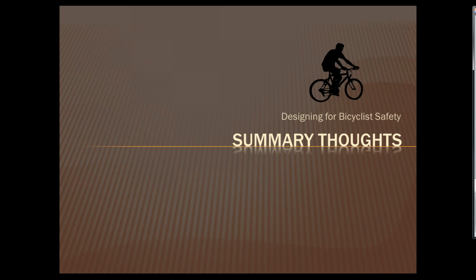When do you go from sharrow to bike lane? When do you go from a bike lane to a buffered bike lane, then to a separated bike lane? What are the rules of thumb that are out there that you all maybe think about? We heard a lot of discussion about speeds and volumes, but can you elaborate on how you would make those tough decisions when we have limited right-of-way in a lot of cases, and it's not always possible to build out the full width with all the separated bike lanes we want? How would you go about making some of these tough decisions?